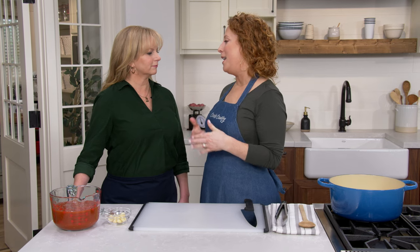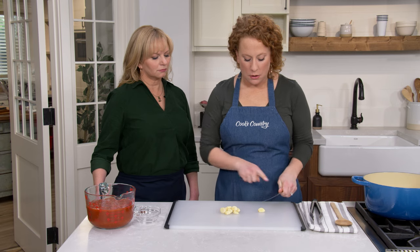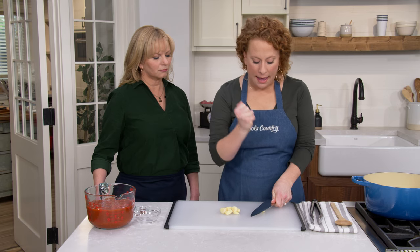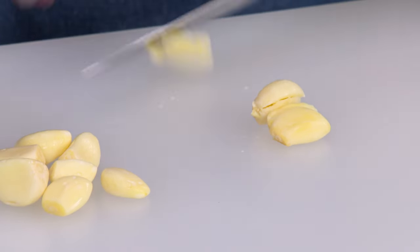All right, so the meatballs are in the fridge. Now it's time to focus on the tomato sauce. This is 10 cloves of garlic. And today I'm just going to be smashing the whole peeled cloves of garlic, just like so. You turn your knife to the side, and boom. You're just cracking it a little bit. Exactly. Yep. I'm gonna do this to all 10.